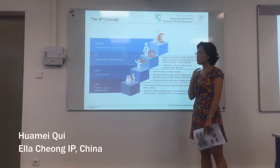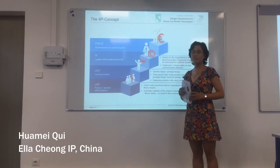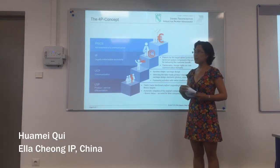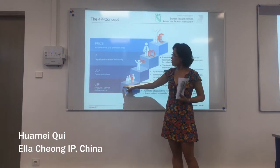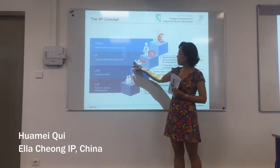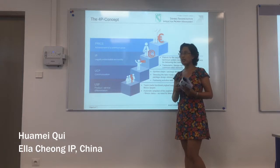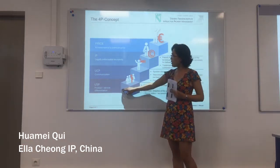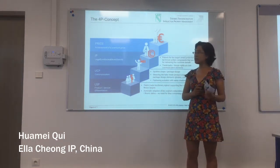The company usually needs to have a competitive differentiation in the market, and one of the strategies to develop a competitive differentiation is the 4P strategy. The concept of a 4P strategy includes four parts. It is unique selling proposition, unique communication position, IP protection, and the premium price. And I will illustrate the 4P concept in detail, and it begins from the unique selling proposition.